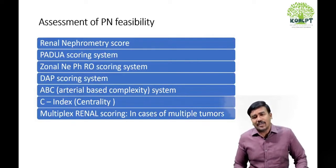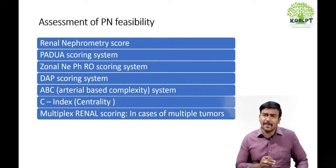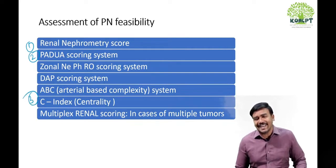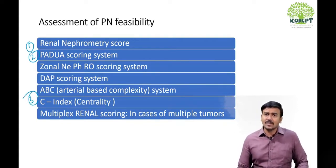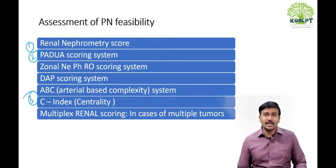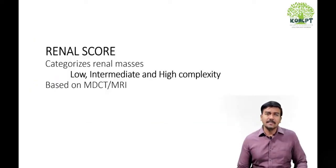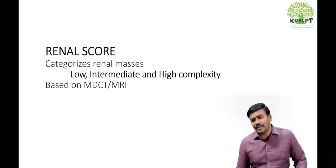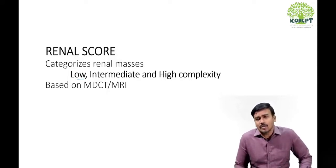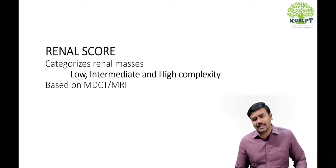To assess partial nephrectomy feasibility, there are a lot of scores, but the really important ones, given in Campbell, are 3 scores. Number 1 is the RENAL score, number 2 is the Padua score, number 3 is the C score, the centrality index score. These are the 3 scores we are going to discuss for the feasibility of nephron sparing surgery. The RENAL score divides the risk status into high, intermediate and low. When the score is low, there is a high chance for a nephron sparing surgery. We'll see one by one.